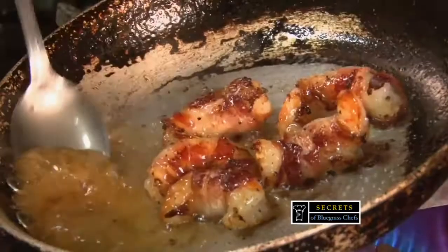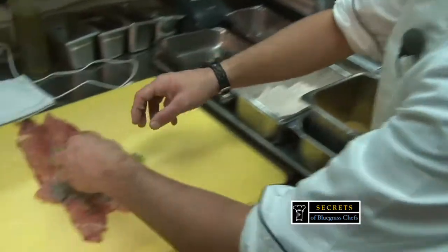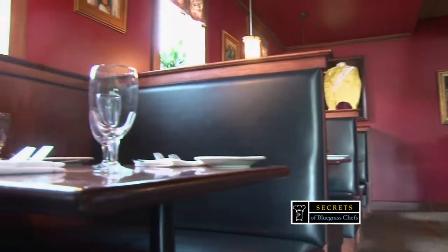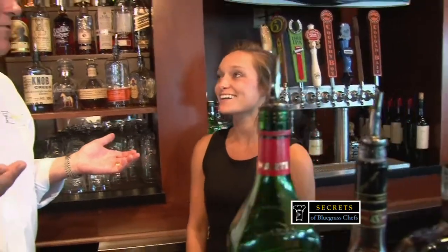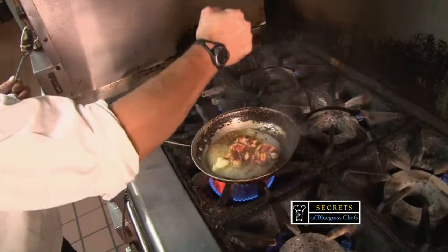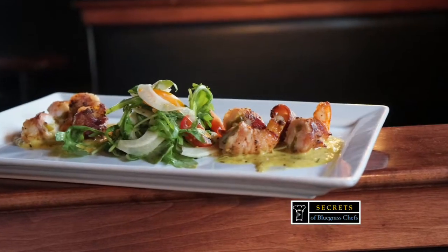Now that's how to do it. Right now on Secrets of Bluegrass Chefs. Awesome stuff. We're going inside the kitchen at one of Lexington's favorite places to eat out in Chevy Chase. It's kind of like Cheers, where everybody knows your name when you come into the Tulip Bistro and Bar. We're revealing the secrets to some of the Tulip's most popular dishes, like jalapeno stuffed shrimp.